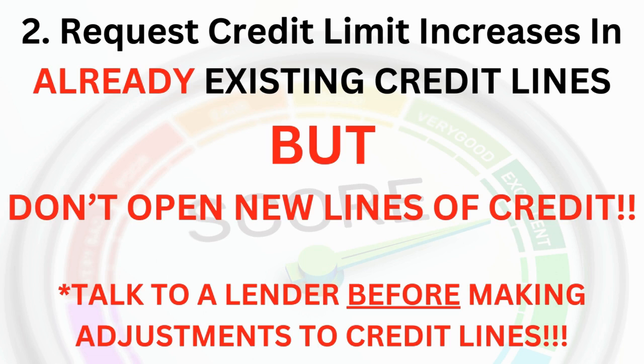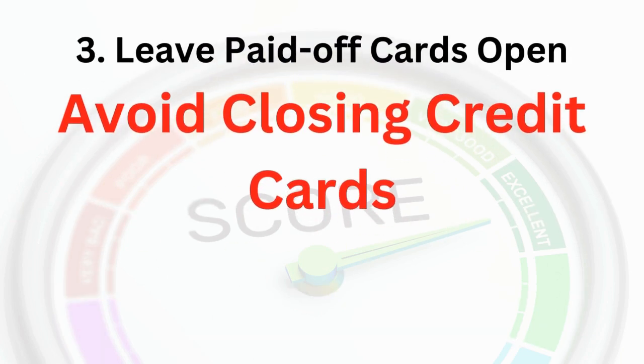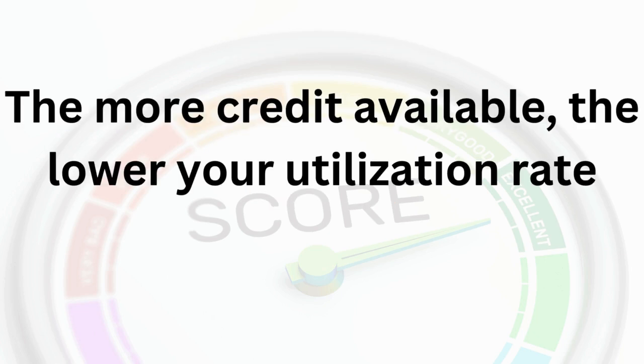Absolutely speak to a lender before you make any adjustments to your credit line. Leave paid off cards open and avoid closing any credit lines. The more credit you can show, the lower your utilization rate will be.